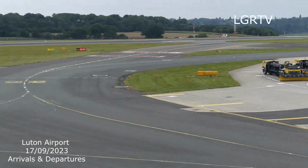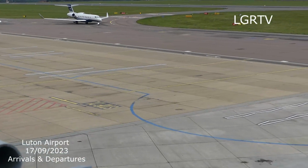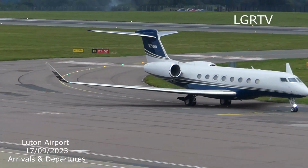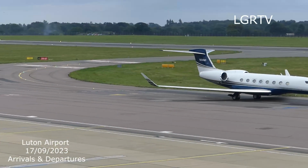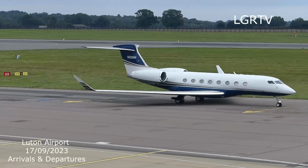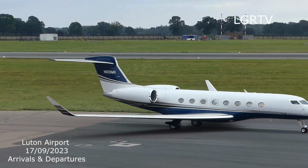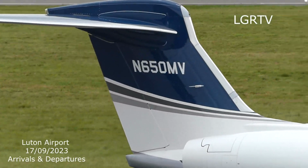Oh, got a little private jet coming out. Sneaky. Now, I've got a friend of mine that flies out of here on private jets. I very much doubt this is him because it's an N-registered aircraft, which is American. N650MV.